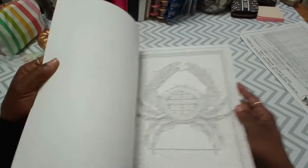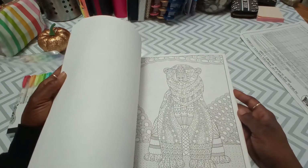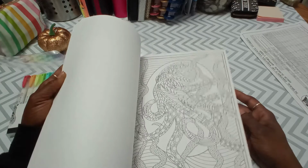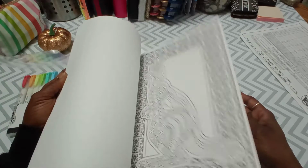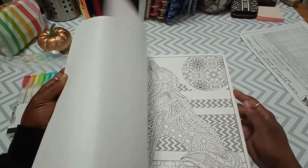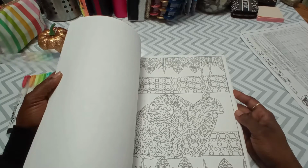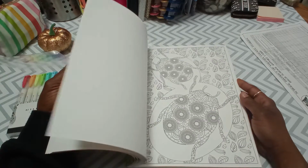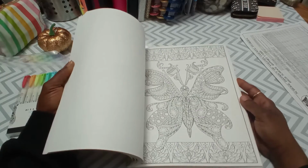All right, let's find a nice picture. We got a deer. Chicken. What does it say? Tiger. Koi fish. Owl. I don't do owls. Octopus. Seal. Kangaroo. Toucan. Wolf. Dolphins. Ooh, that'll be really pretty. What is that? A snail? No, we good on the snails. Beetles, dolphin. That dolphin. Wait a minute.